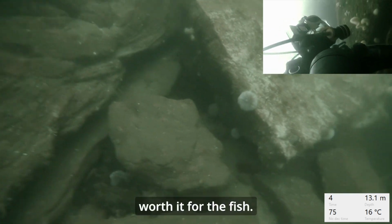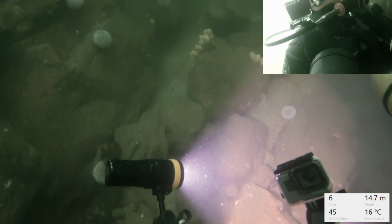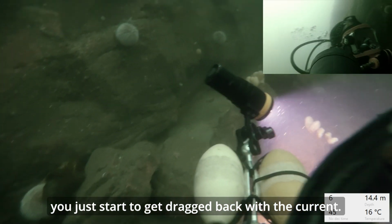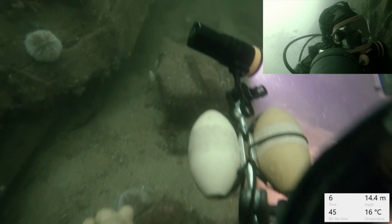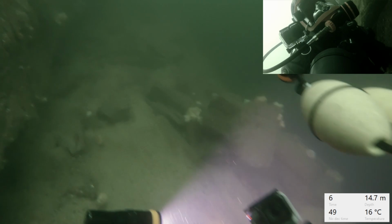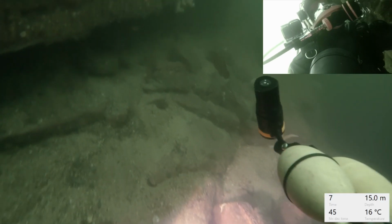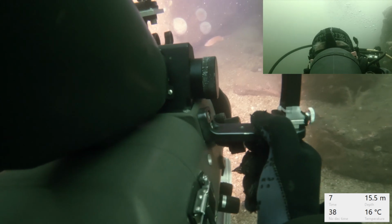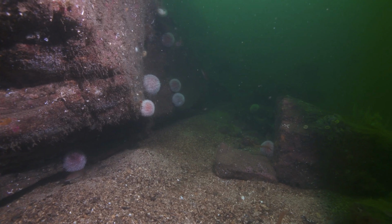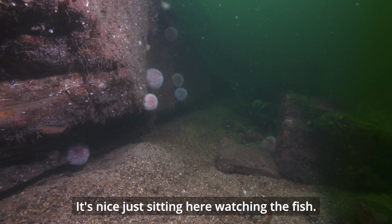A lot of fish though. Worth it for the fish. I can't even stand up, just start to get dragged back with the current. Lovely big ballan wrasse. Nice just sitting here watching the fish.